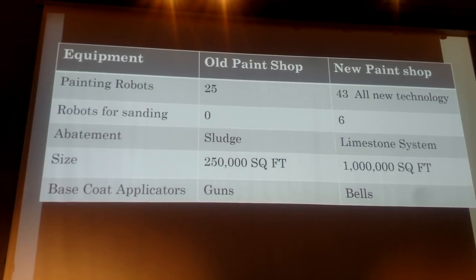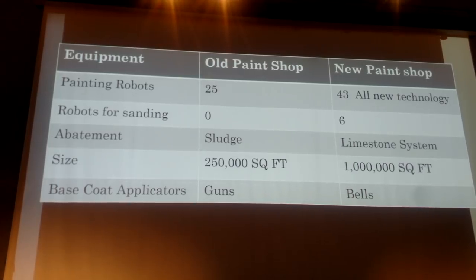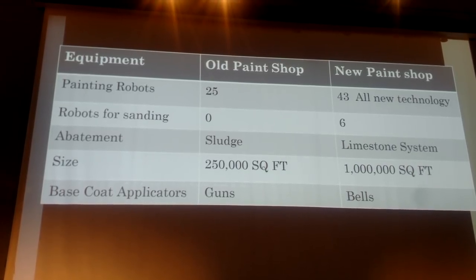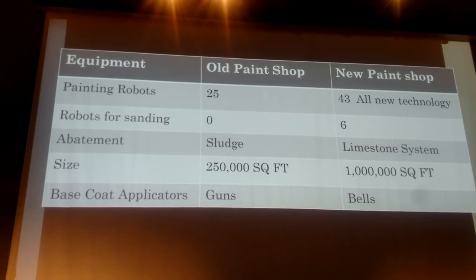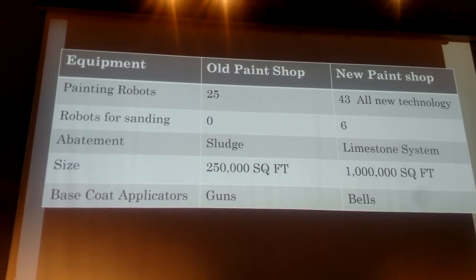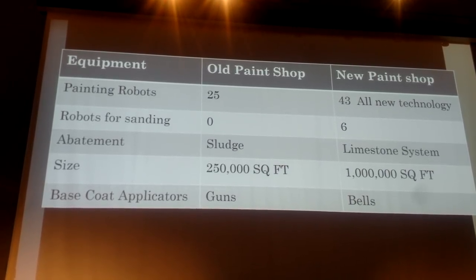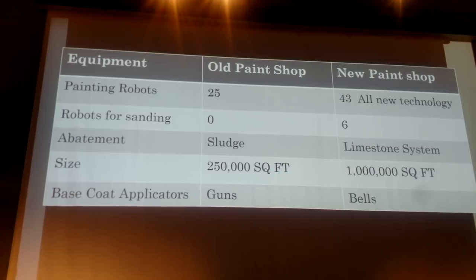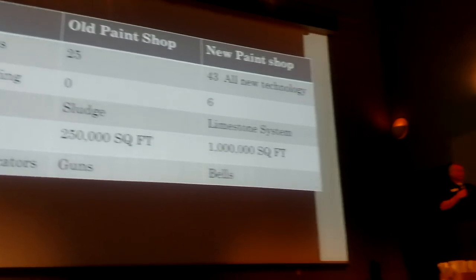Chuck actually shared with me very recently that we now have the best paint surface finish within General Motors, and it goes much farther than that. We just haven't had a chance to measure it and quantify it. So we're very, very proud of that. And if you have a second, give these guys a round of applause.